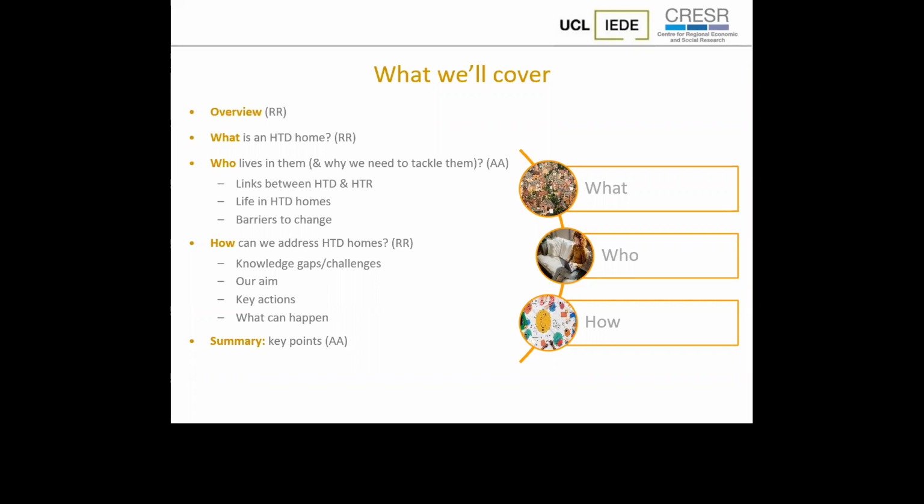I'll then attempt to put forward ideas on how we can address the challenge within hard to decarbonise homes, specifically looking at the knowledge gaps, our aim for undertaking research in this area, key actions that we're putting into place, and our vision for the future in terms of what can happen if this research programme is implemented and impact is generated. At the end, Amy will summarise the key points and the key messages of the presentation.